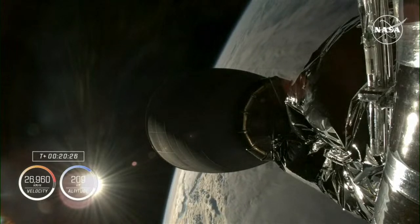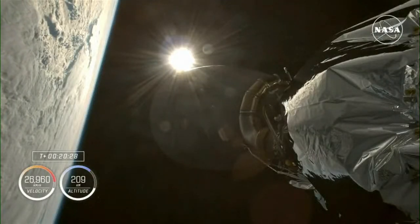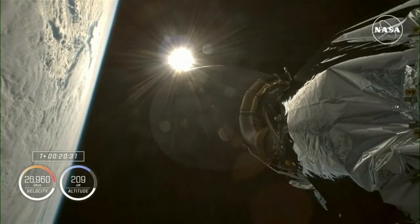Again, it was an on-time liftoff at 1:17 p.m. Eastern Time from Cape Canaveral Space Force Station in Florida, and a clean ride uphill.